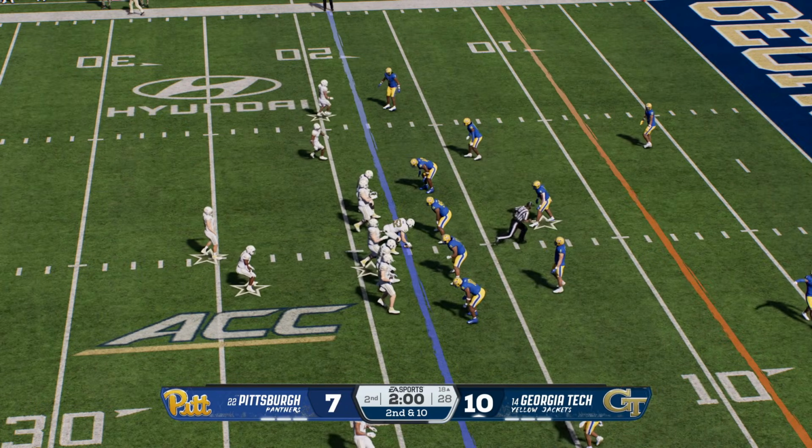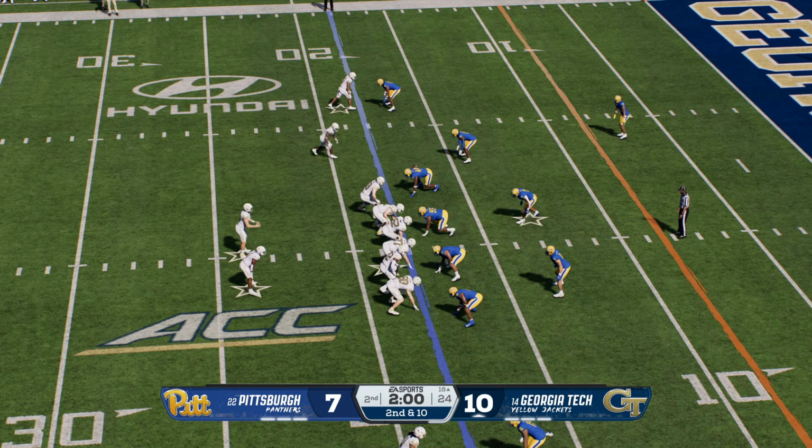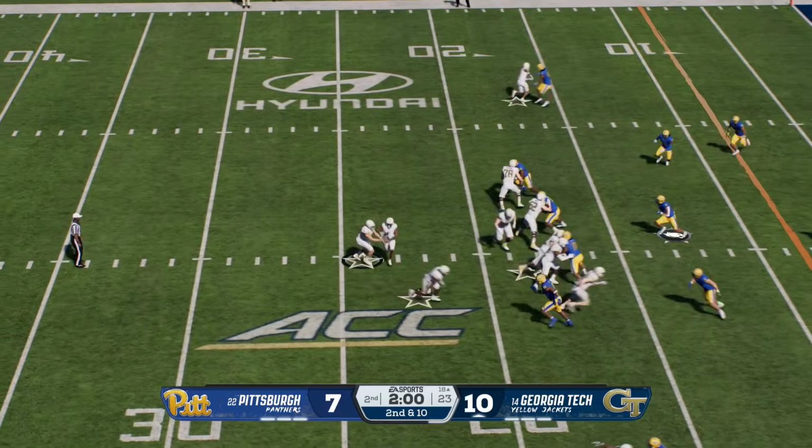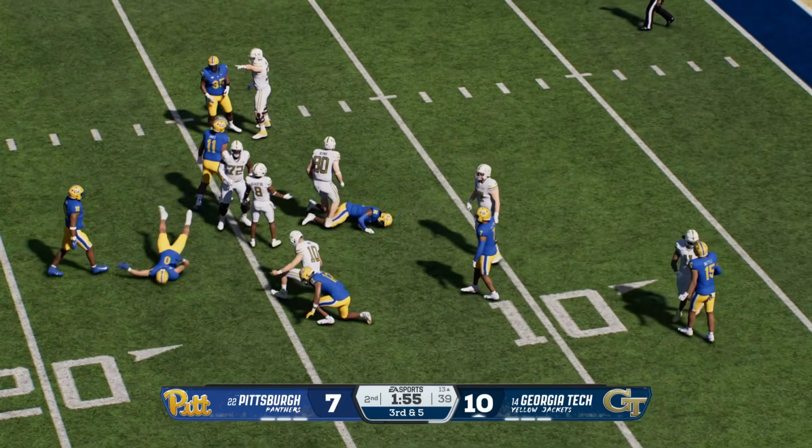Offense getting set. It's second down. The pre-snap motion from the offense. Takes the snap and takes off on the run. Defense stops him, but that's a solid gain.